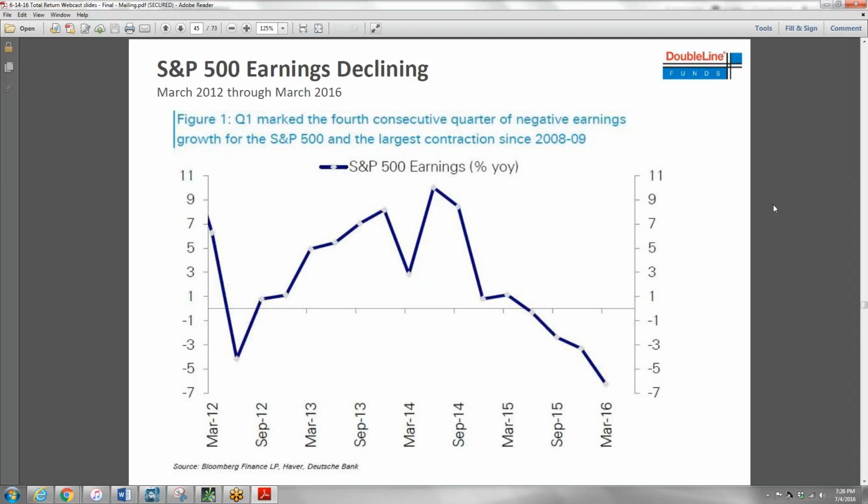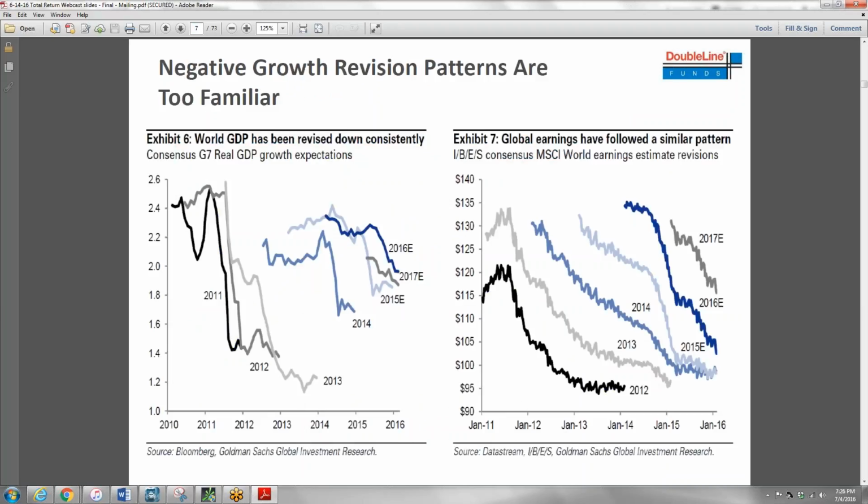So we are in a period of slow growth, and that's sort of the world we're living in right now. A couple of other things: you can see that this is not only happening in the United States, it's also happening globally. You can see the same thing happening globally, where they have the estimated GDP.